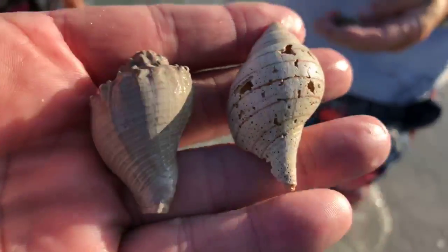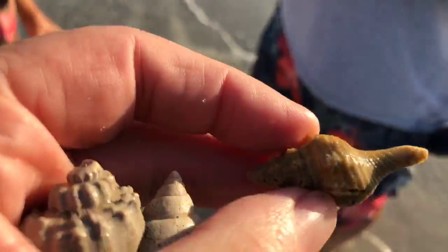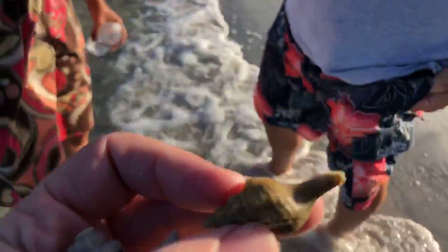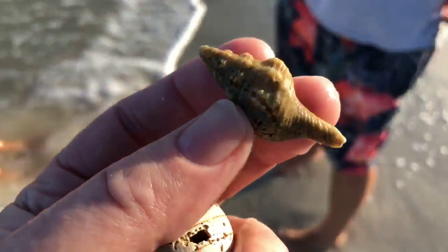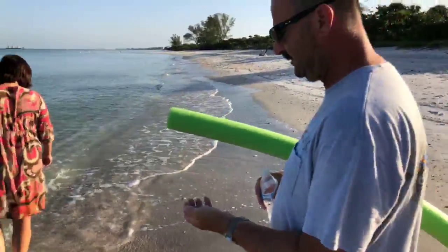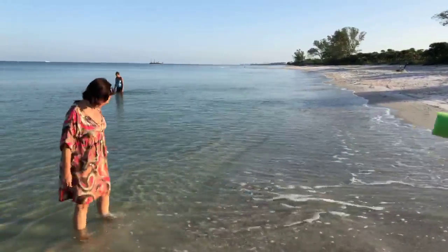On the left is a crown conch, on the right is a tulip. Here's a really old little baby horse conch. Look at that. Very cool. Those old ones are cool. I like the old stuff. It could be prehistoric. You never know how long they were buried. You never know.